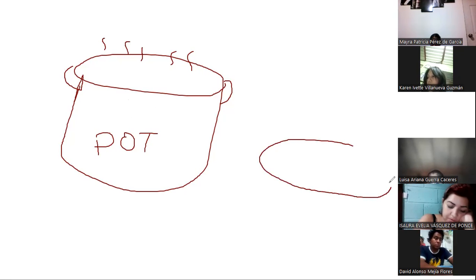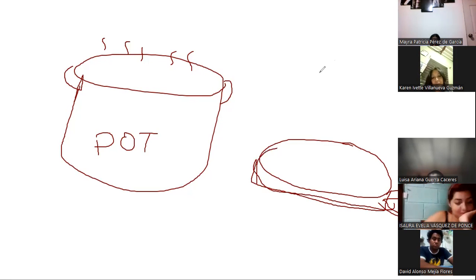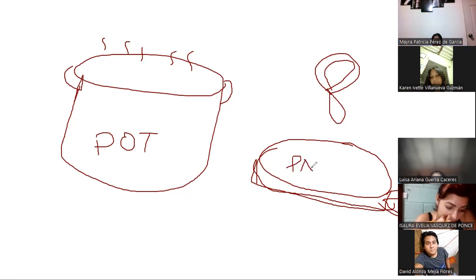But if you want to make French fries, you can fry the potatoes in a pan. Okay, I'm not good at writing. I'm doing my best. I will try to make another one here. Maybe this is better. Okay, but this is a pot and this is a frying pan. Do you see the difference? Pot and pan. Yes, I got it.